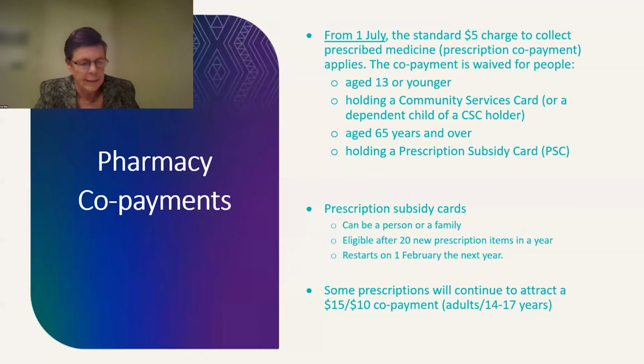Pharmacy co-payments. Again, this changed from the 1st of July, and you're probably aware of it, but just in case you've missed that, there is a $5 charge.